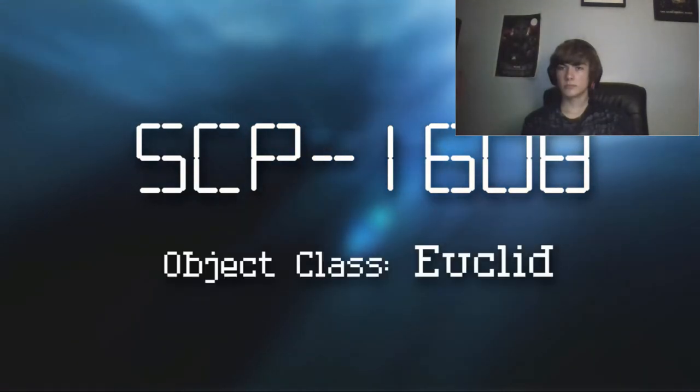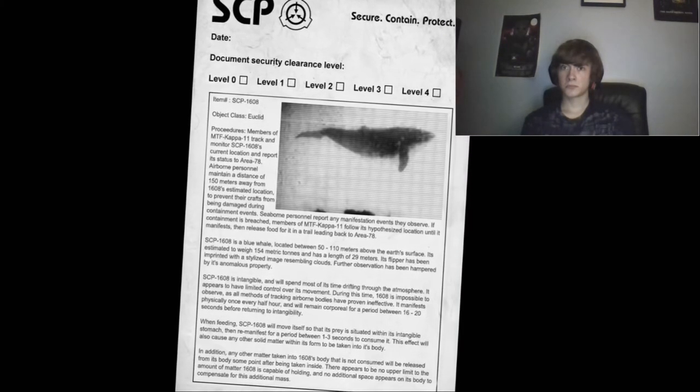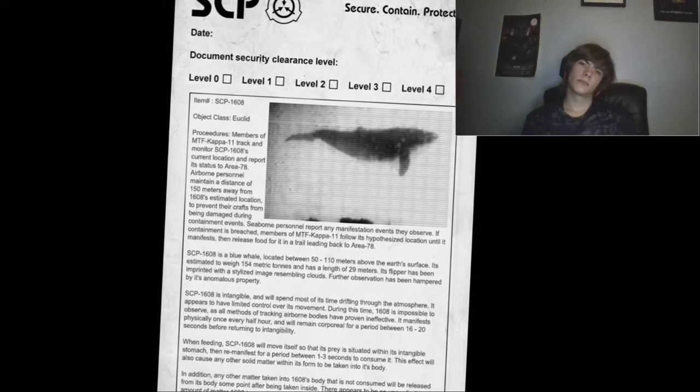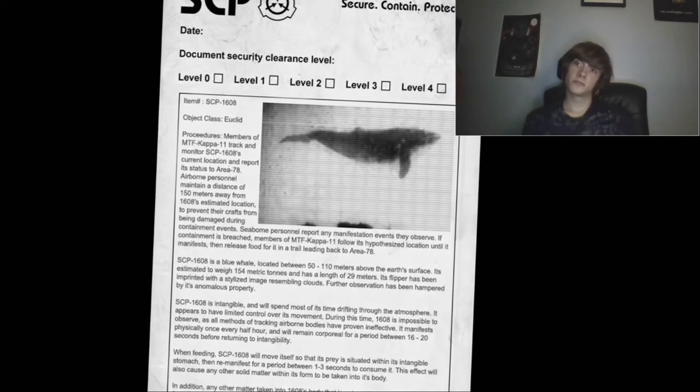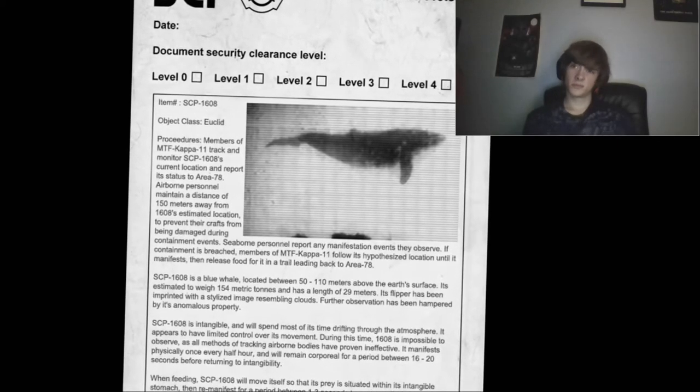SCP-1608, Object Class: Euclid. SCP-1608 is a blue whale located between 50 to 110 meters above the Earth's surface. It's estimated to weigh 154 metric tons and has a length of 29 meters. Its flipper has been imprinted with a stylized image resembling clouds.